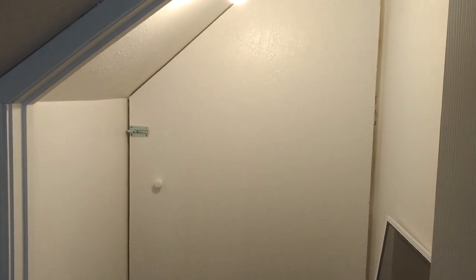But this is actually the maintenance door so that I can still get out there. And I had to make it as wide as possible. That's why there's that angle there. I had to make it really wide so that I could still get my air conditioning unit out if I needed to.